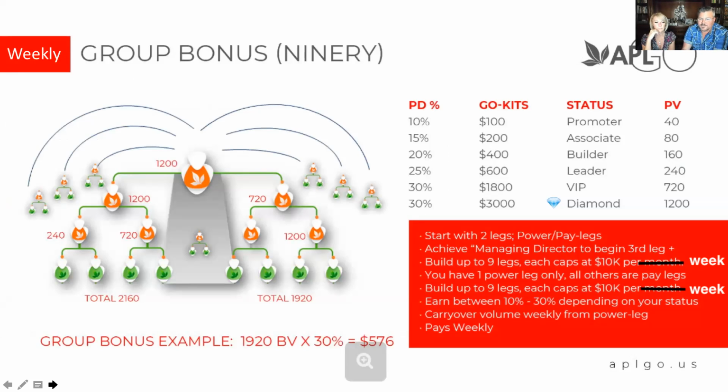I'm just going to make this simple. You're basically building two teams, a right and a left. That's how it starts. You can have up to 8 different teams that you get paid on. But just for the sake of being simple, each team you can earn $10,000 per week on, which is pretty incredible. And that's the team that is the lesser of the volume weekly, the amount that's in there.